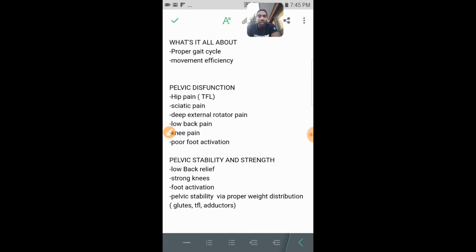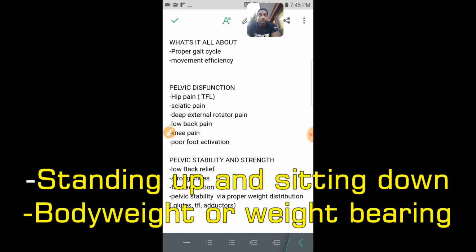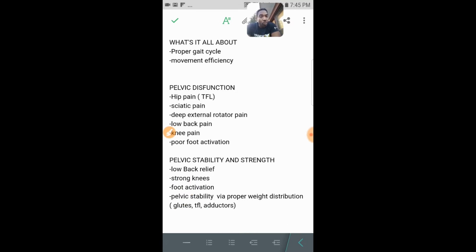Proper gait cycle, movement efficiency. So walking, running, sprinting, daily activity, standing up, getting up, even just standing in place is very important. All right, so we're talking about everything orienting in your movement from your hips, right?